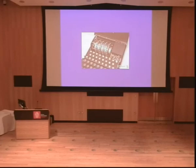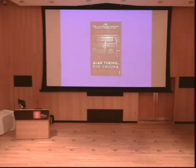Okay, so these sorts of things are beginning to get almost familiar to me now, although the device was for rather different purposes. It nevertheless still used some cogwheels, etc. And I'm sure all of you who are interested in these things have read Andrew Hodges' book. How many people have? Good. The rest should.